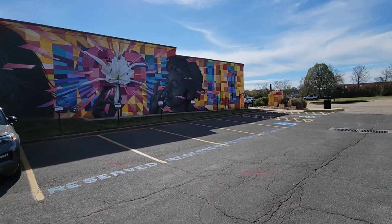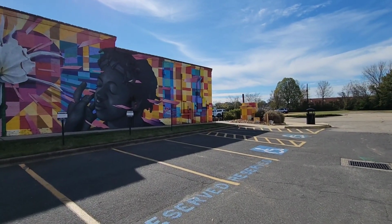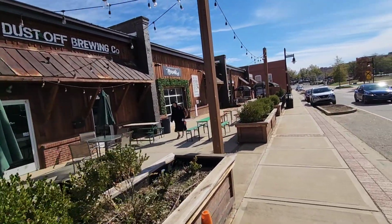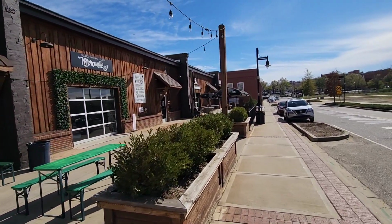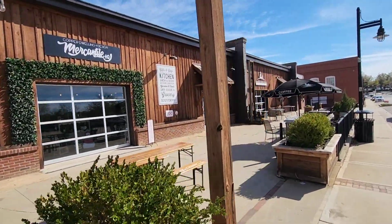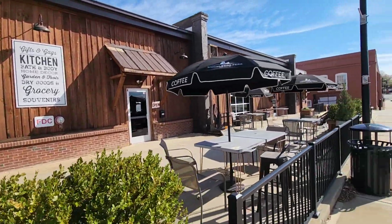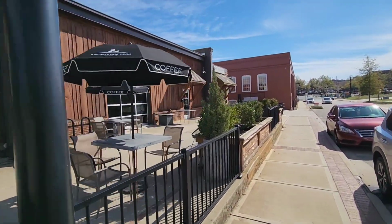And as I drove by, I noticed some really cool restaurants and little bars here. And check these out. This is Dust Off Brewing Company, Mercantile HQ. It's like a little eatery right there. It says coffee here, so maybe coffee. They got coffee and all kinds of stuff there. Look at that. They got dry goods, groceries, souvenirs, bath and body, home decor. I might have to go there and check that out. And then down here, got a couple more things. Let's see.